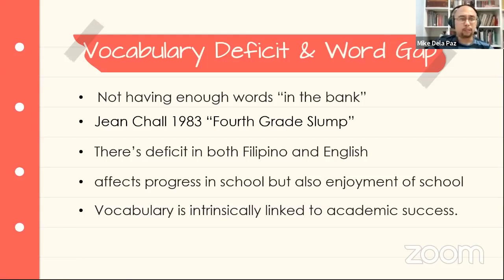When we don't address the deficit, then by the time they go to high school, they would really struggle. And it's almost game over kasi ang hirap na yun i-undo. But it's still possible. Mas mahirap lang talaga. And that's where remediation and correction will happen. Or need to happen.